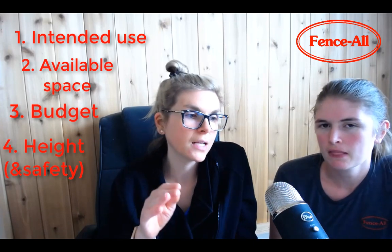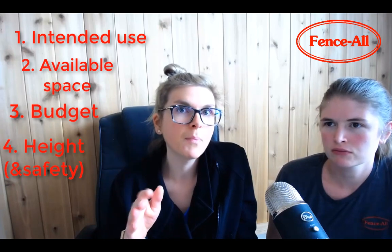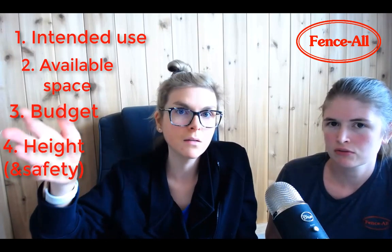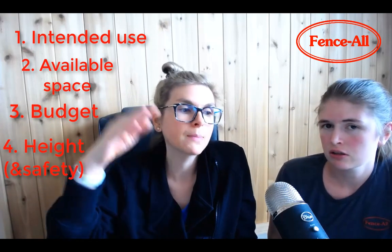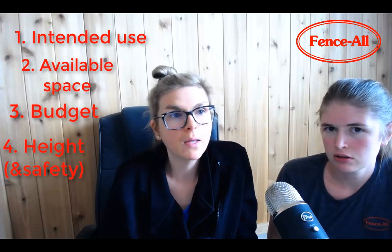Because a higher deck is not only more expensive to build, but then on top of that, you need a railing because of the safety measures. You might need a ramp, so the cost might go up and up and up. So just keep that in mind.